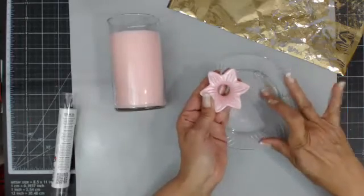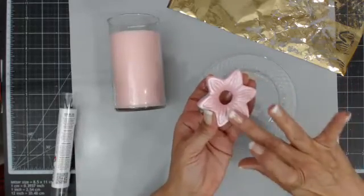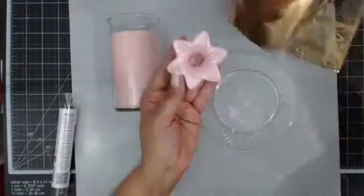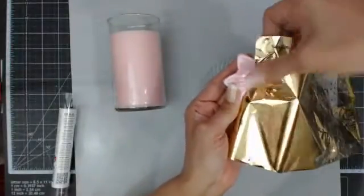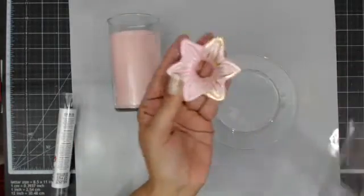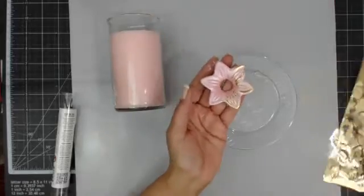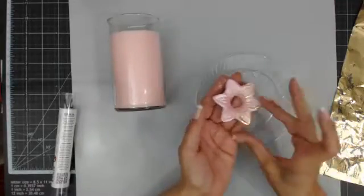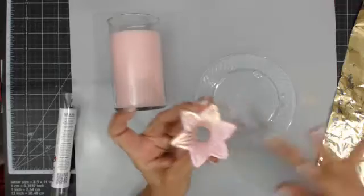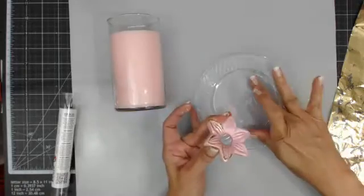And the trick to this is making sure that the Fabri-Tac is not super wet. You want it to be tacky. So if it's still super wet, it's not going to attach as well. But if it's tacky, it'll attach. So, and then all you're going to do is take the foil and give it a rub. And it's going to pick up wherever that glue is. And here we go. Super duper fast, easy, no time at all. And there's a million things you could stick these to.